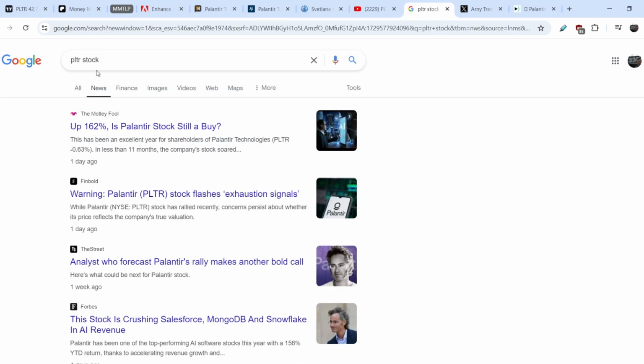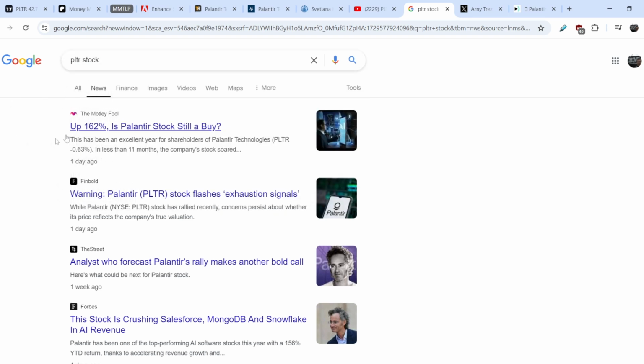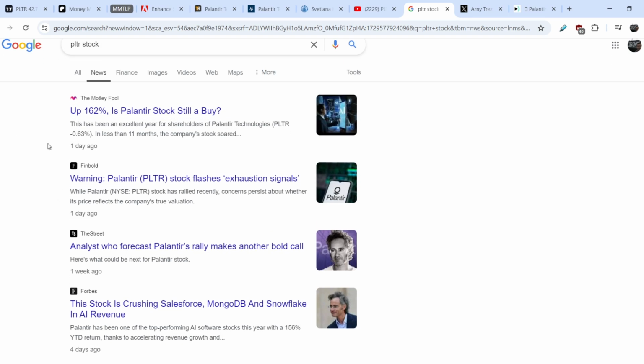On top of that, guys, if you take a look at the news in regards to Palantir, if you type in the Google search bar Palantir stock and switch to the news tab, you will see more and more news that are cautiously bearish on Palantir, and that raises some questions in regards to its quite high price. So, Motley Fool published this article just yesterday, and it's titled "Up 162%. Is Palantir stock still a buy?"